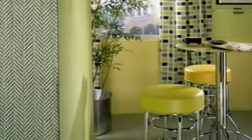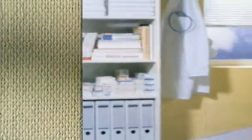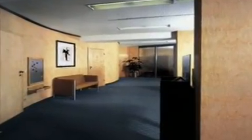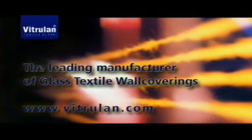VITRULAN glass textile wall coverings give every room a unique ambience. They are the preferred wall covering for restaurants and international hotels. They ensure optimal wall hygiene in hospitals, labs, and doctors' offices. VITRULAN glass textile wall coverings create an ideal wall surface for high traffic areas such as stairways, hallways, modern offices, and conference rooms. Millions of installed square feet worldwide are proof of the quality and unique elegance of VITRULAN glass textile wall coverings.